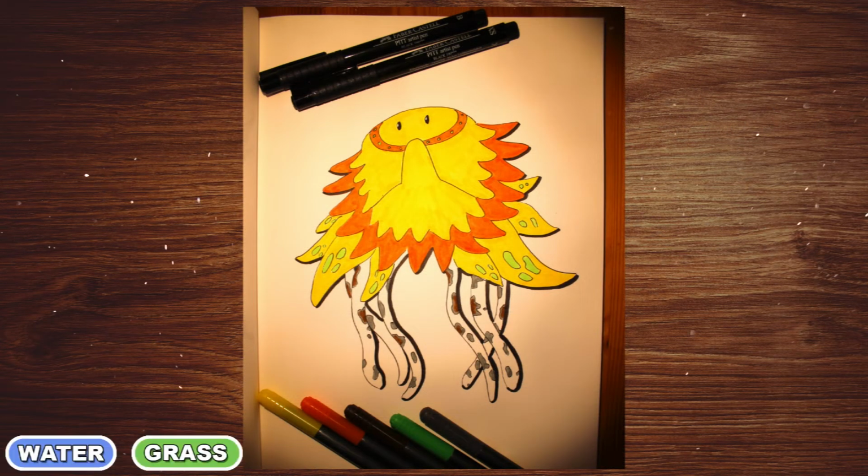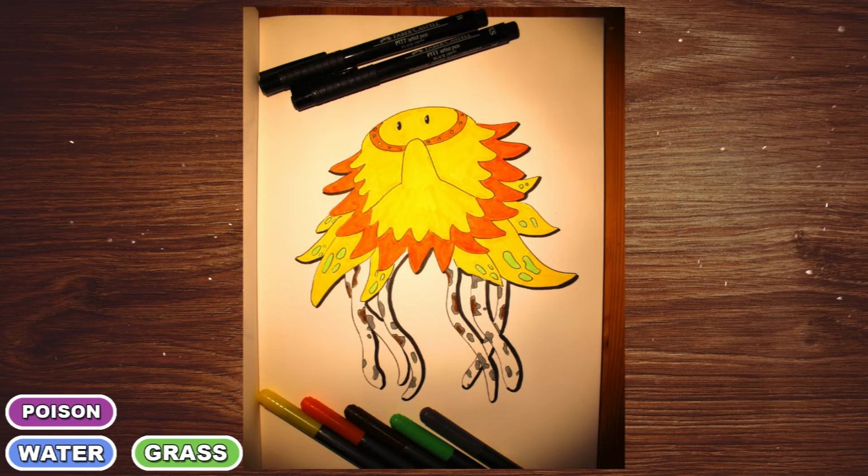It could be water, grass, poison. It could live in the ocean, or it could also live in forests, disguising itself as trees. To improve it, I think I would just change its mouth and make it look slightly more tree-like, you know, so it can blend in easier.